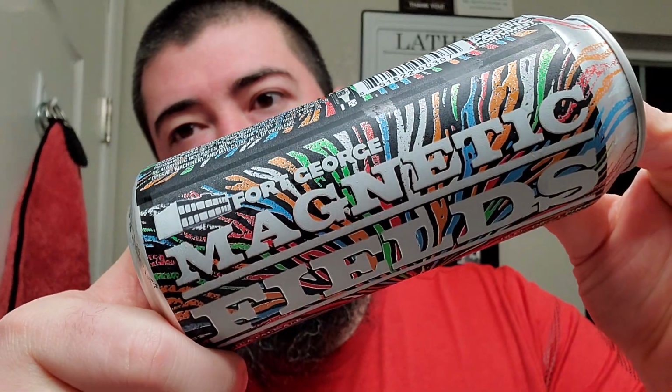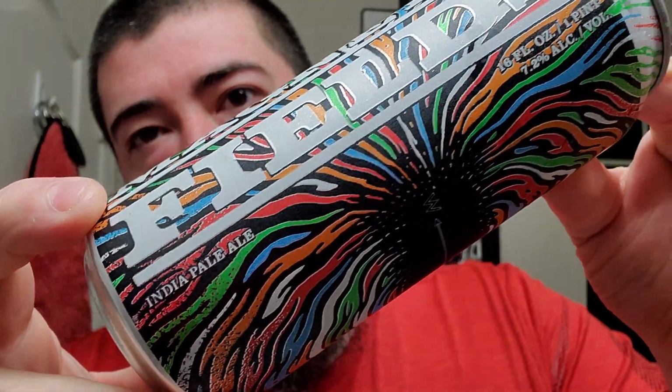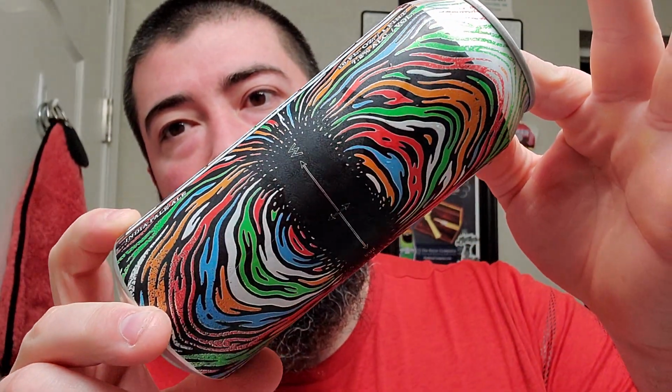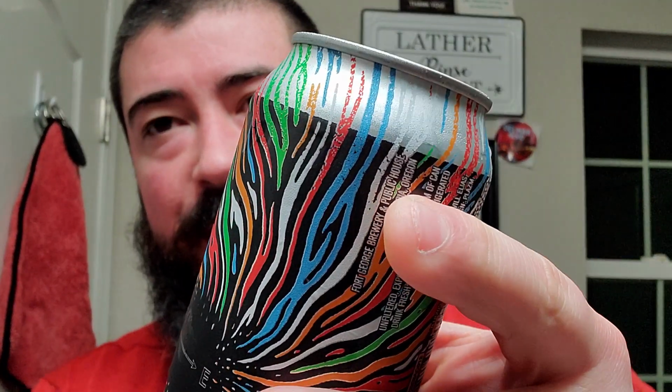Alright guys, we're back. We got good old Magnetic Fields again from Fort George. Haven't had this one since last year about this time. It's an IPA. We got 7.2% right there. Just a really wild, crazy can. As you can see, it even goes up into the silver. So really cool. Good stuff.